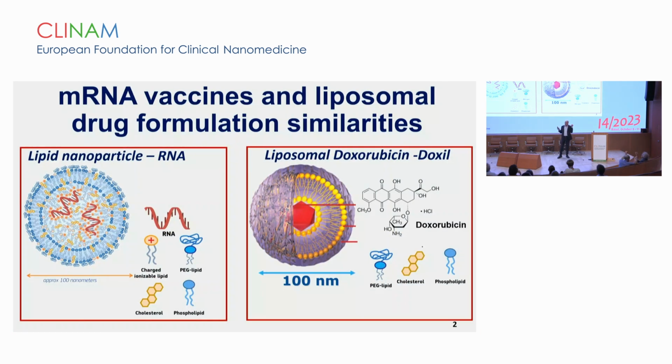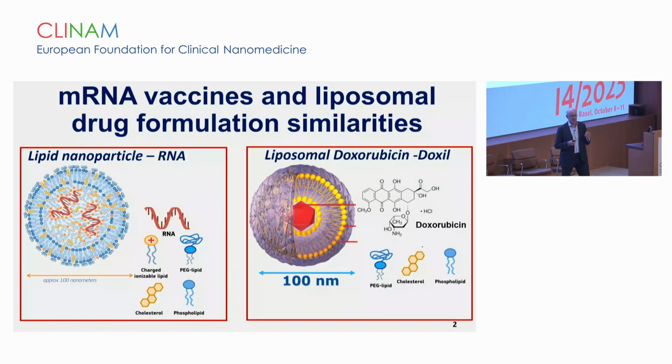So here, in this slide, I put what we know about the similarities of mRNA vaccines, LNP mRNA, and liposomal drug formulation. Obviously, they are around 100 nanometers, the same size. The API, you have the doxorubicin, you have the mRNA. And they have several lipid components. Apart from the fine details of the chemical structure, 3 of them are the same. The only difference is in the LNP mRNA, you have the charged ionizable lipid.